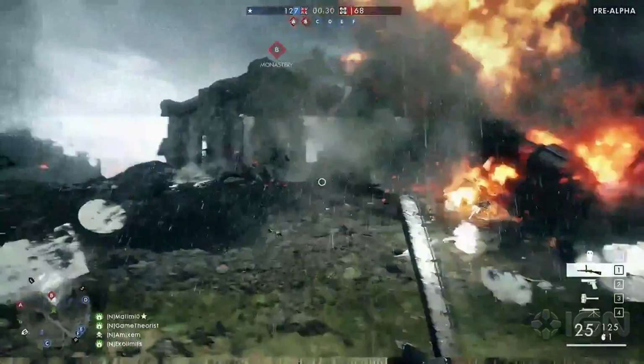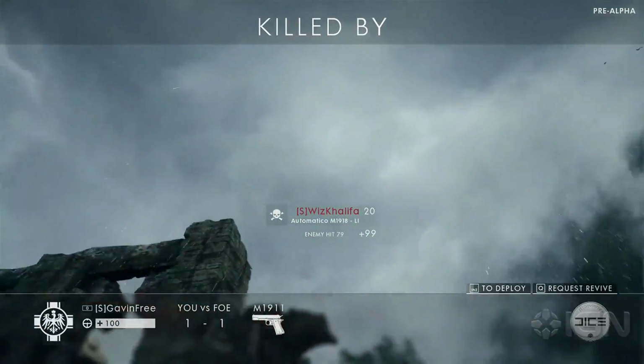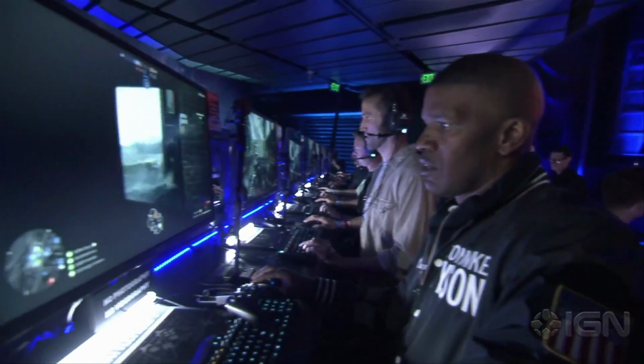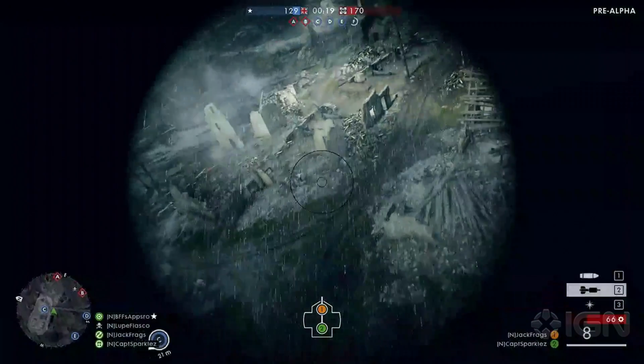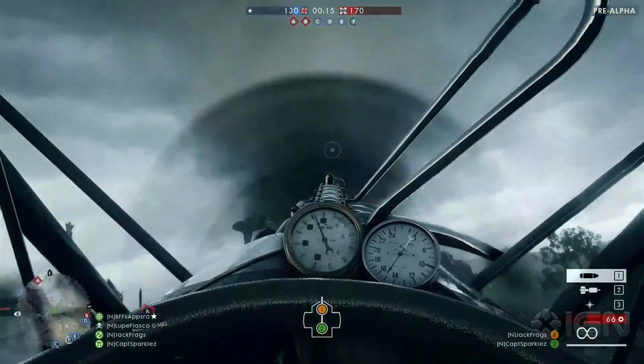Oh, gets the tracks. Oh, nice job there. Trying to get a pick here. Wiz Khalifa, though, is going to fall down, and that was going to be Gavin who picks up this stop. Look at that intense face right there. So intense. And here comes another bombing run and perspective from the plane.